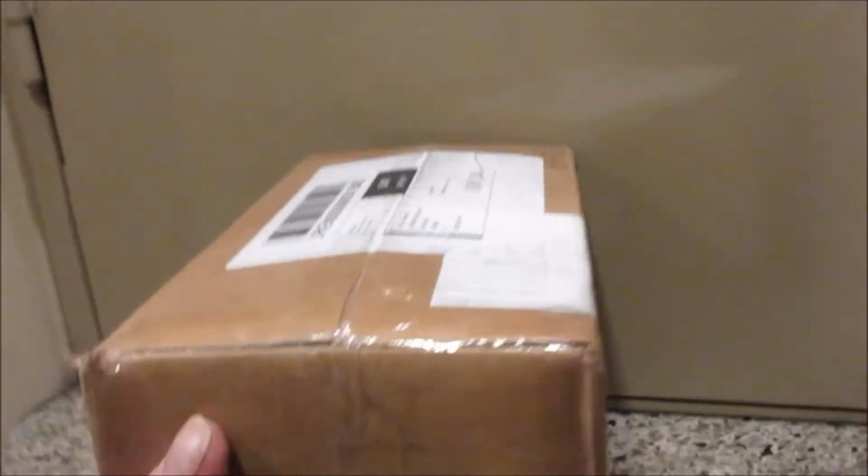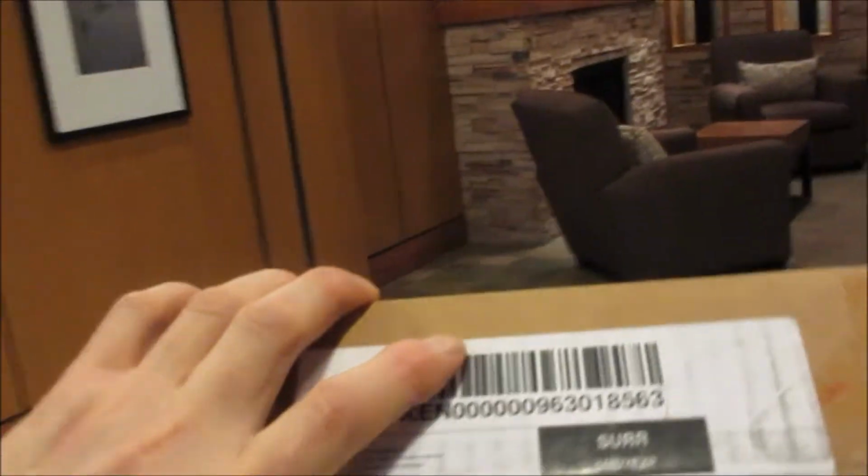The border usually opens things and inspects it to make sure I'm not smuggling drugs or something. But no, actually this one wasn't open. Maybe they just did the x-ray. Anyhow, let's go up. Let's check out what's in here.